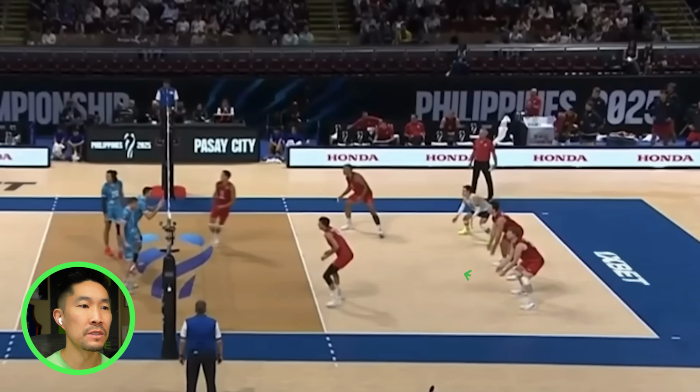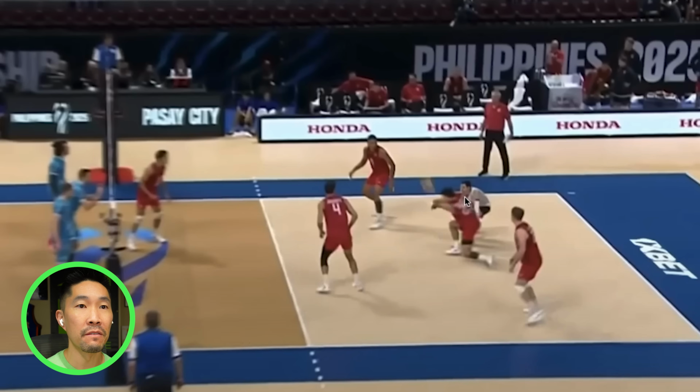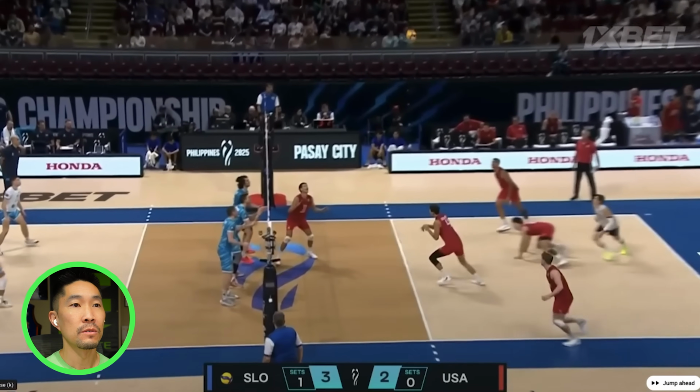So these are the seams, and that's really important to pre-communicate before the serve which seams you're going to take. So you see how he cuts that off in front of the libero, and then Eric's right behind them. And you can hear Eric Shoji calling mine, but you still got to commit to that seam. So great pass there.